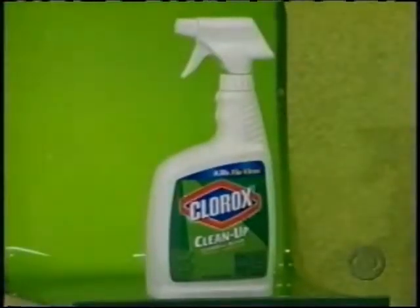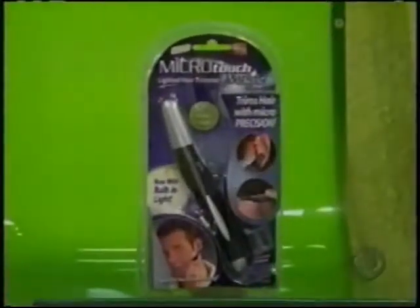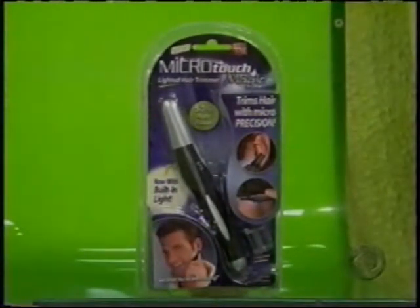The pure joy of the pure clean that comes with Clorox Clean-Up Spray Cleaner with bleach. And remove unsightly ear hair, nose hair, and neck hair with Microtouch Magic, the micro trimmer with a built-in light. Microtouch Magic goes where other trimmers can't, with micro precision.